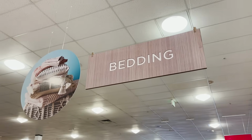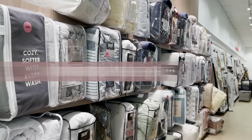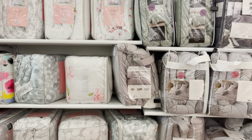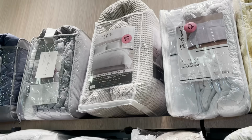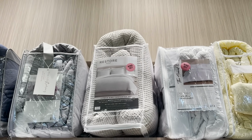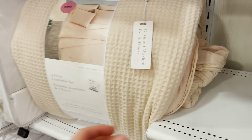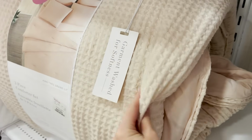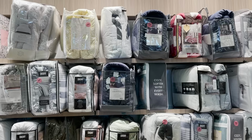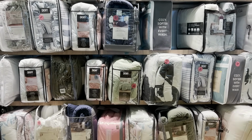The first thing you'll notice in the bedding section is all of the comforter sets. They look appealing, but I think we should not buy the comforter sets. They are harder to clean and they don't have a very plush look to them. They seem puffy in the bag, but once you have them on your bed, they actually are pretty flat. I'm drawn to these textured looks, and if you really like a comforter set, you can get it and use it in addition to your bedding so you can create more layers, but using it just on its own is not the best idea.